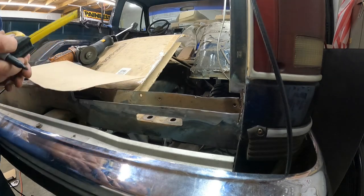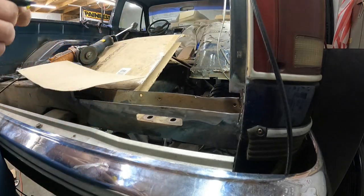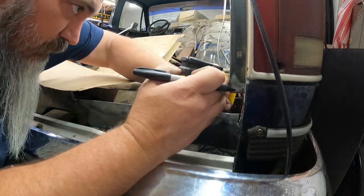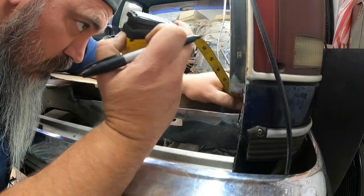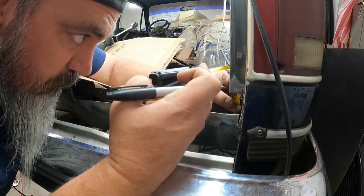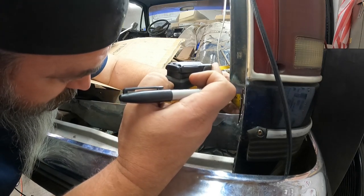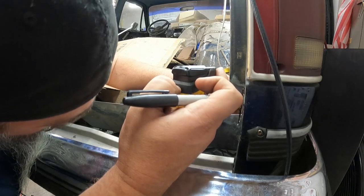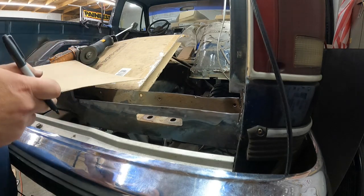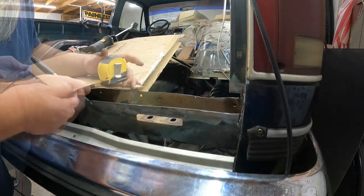Okay, and then this side, it's in that little cubby here, and it's hard as hell to get a line on it. Let's do this way. We are at 7/8. Huh. So both ends are about 7/8 high. But there's a little wobble in the middle of it. So we got our two sides.